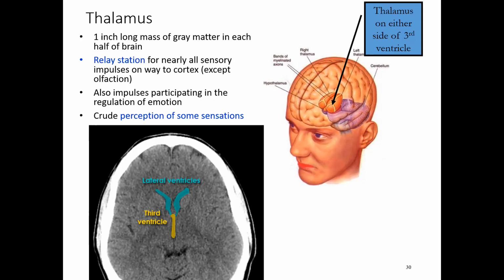The thalamus has a lot to do with emotions. The thalamus is part of a structure called the limbic system. The limbic system is our emotional brain. And so we respond to things. Since all sensory input goes into the thalamus, it's going to be where we get triggered for emotional responses.